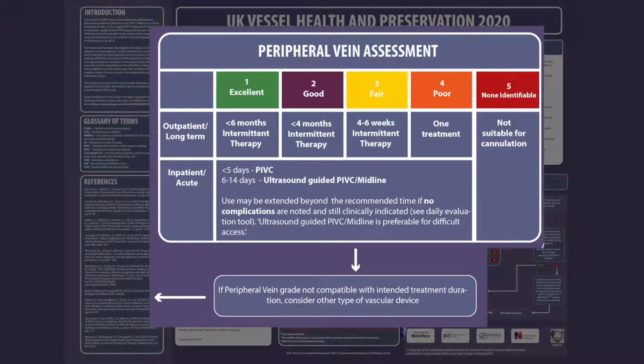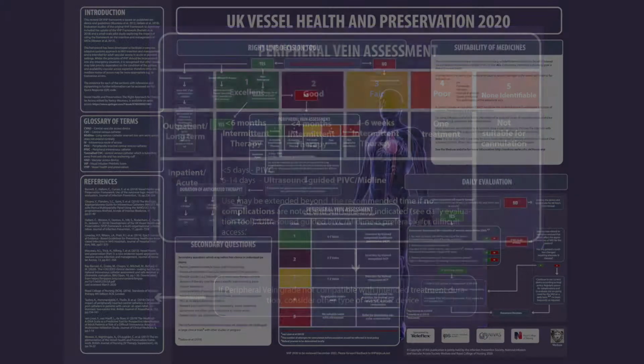The final consideration for peripheral vein access is that even for drugs which are deemed suitable for peripheral IV administration, when used over longer courses of treatment, they may fall outside our recommendations. In such cases, it is important to consider whether an alternative device would be sensible, and the tool directs you back to the choices for CVADs.